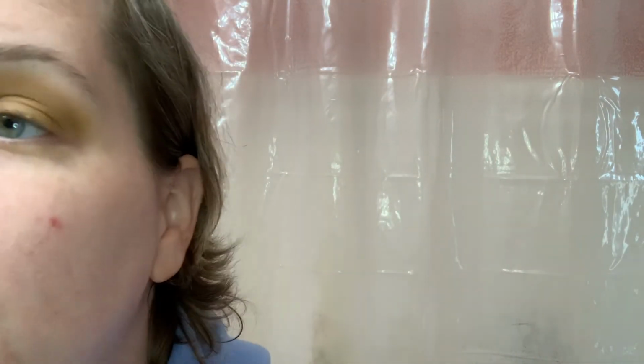I don't know. Straight on and then in the real life mirror, I like it more. It seems like it's got some more depth to it than it does right in the monitor. That's so frustrating when that happens.